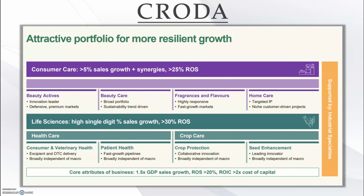Now on to some of their revenue streams and what the future growth drivers can be. Within their consumer care business, they have products across beauty actives, beauty care, fragrances and home care, which are all areas that will be around for a long time to come. The life sciences portfolio offers healthcare and crop care, which we know for healthcare and an ageing population will have growing demand alongside crop care, which may become more important over time due to global warming.